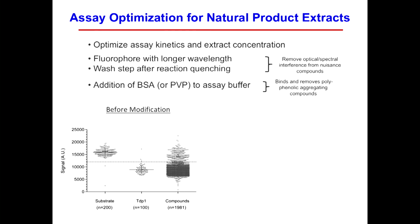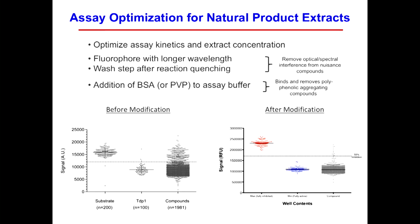So what we do is modify that assay using some of the techniques shown above, and this is what we get. And what you see here, now you have your controls, this time shown in red and blue in the same positions they were. They're tighter. There's a larger window between the two.